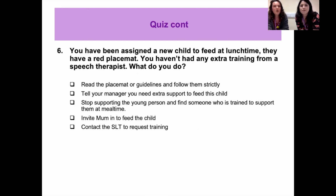Number 6. You've been assigned a new child to feed at lunchtime. They have a red placemat. You haven't had any extra training from a speech therapist. What do you do? Read the placemat or guidelines and follow them strictly. Tell your manager you need extra support to feed this child. Stop supporting the young person and find someone who's trained to support them at mealtime. Invite mum in to feed the child. Contact the speech and language therapist to request training. Pause the video and have a think about your answers.